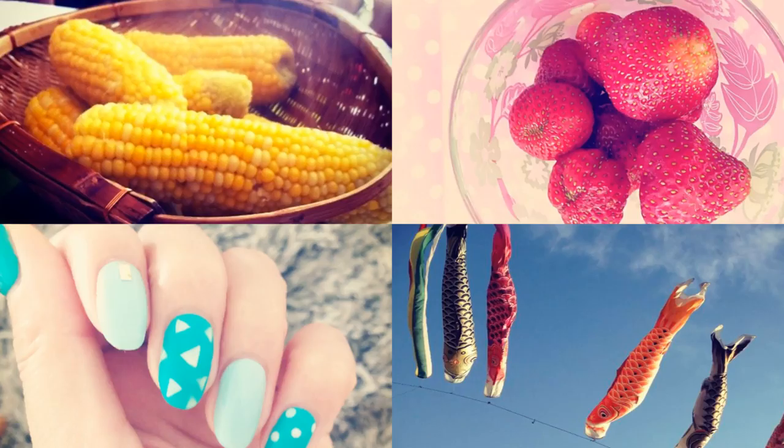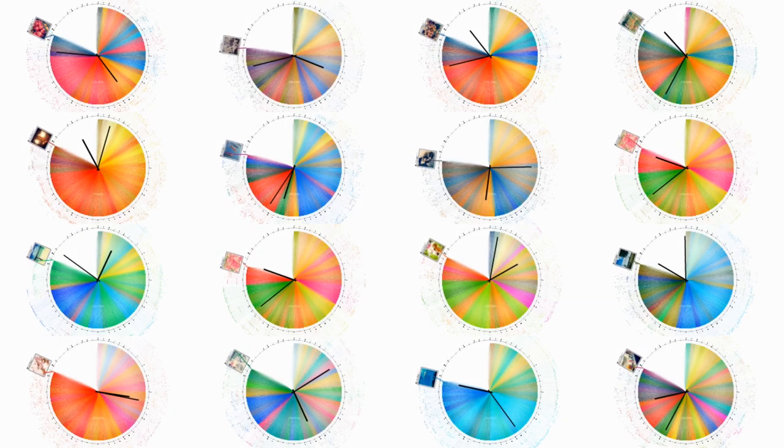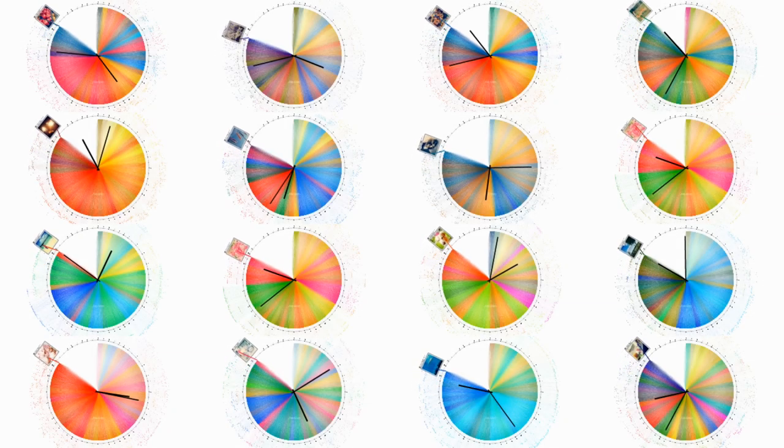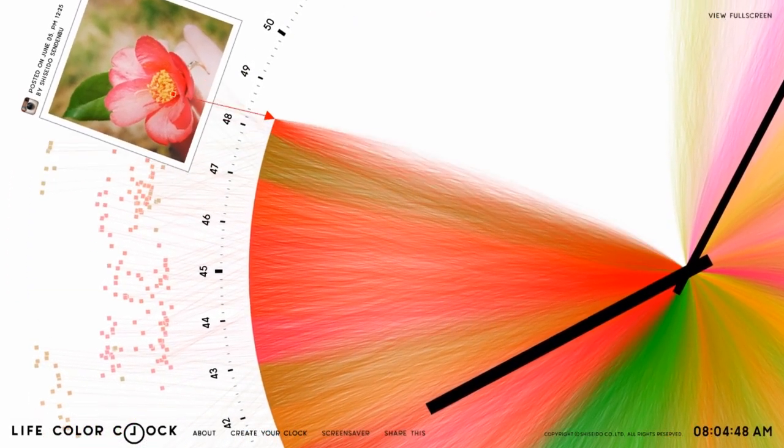A beautiful timeline is created from a stream of memorable photos, presenting the users with an experience to enjoy and rediscover the spectrum of colors that paint their lives.